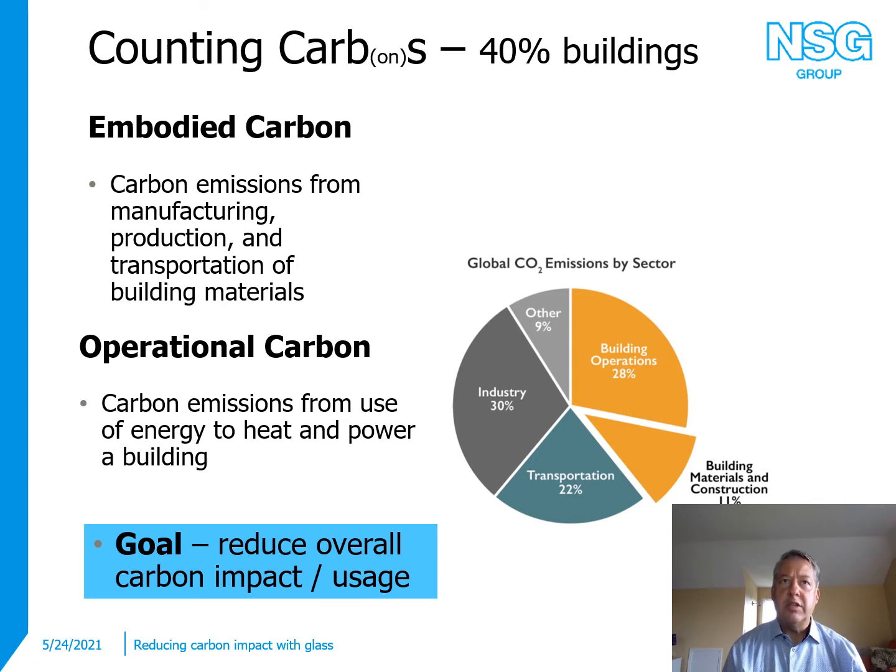So first, I'll try and set the stage with some of the definitions. I think, at least in the U.S., most people are going to be familiar with this 40% number that I reference. Of the energy that gets used in the United States, about 40% of that energy goes into buildings. But really, of that 40%, two-thirds is actually from building operations. So that would be operating carbon.